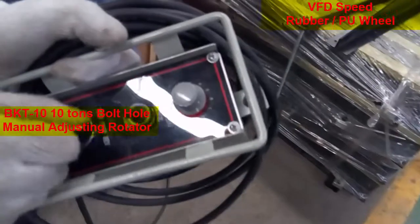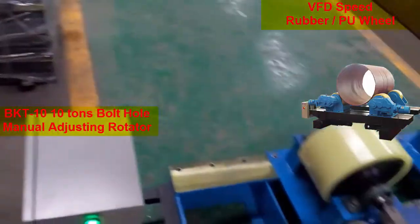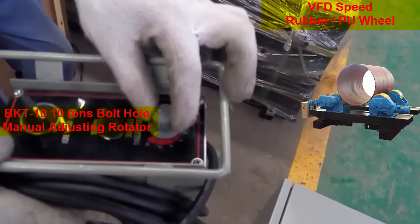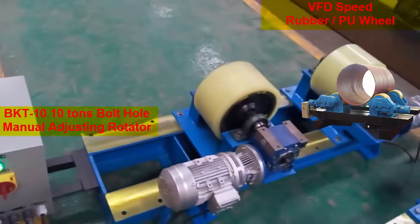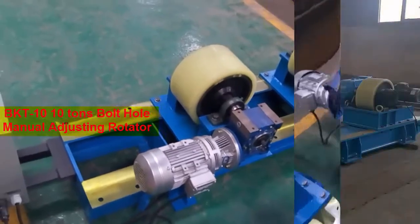Hand pendant with forward, stop, reverse, speed potentiometer and fast button are standard for models BKT3504 and larger. BKT0100 have solid state controls. BKT3504, BKT3500B and BKT6000B have AC.